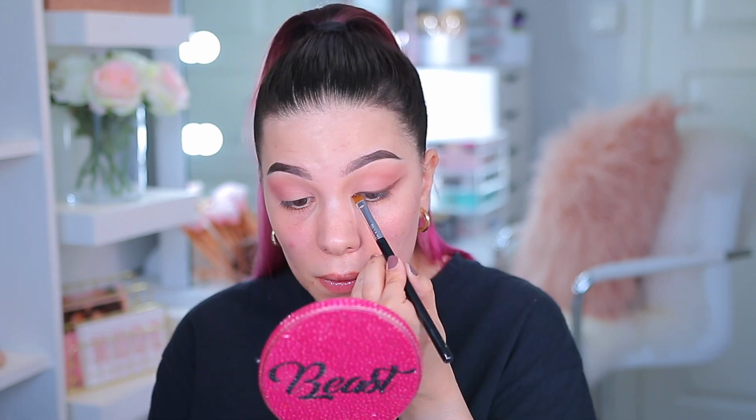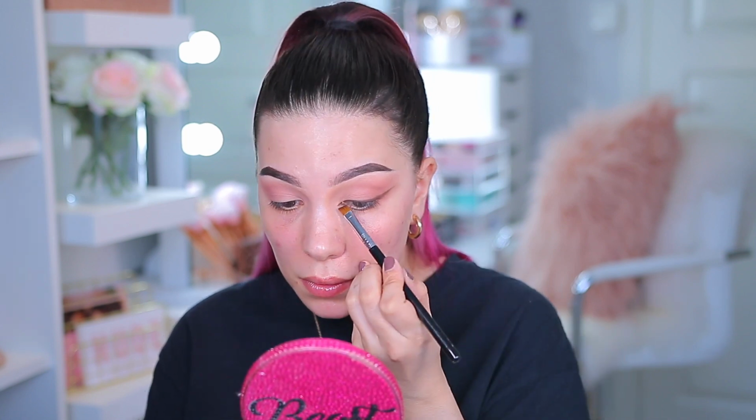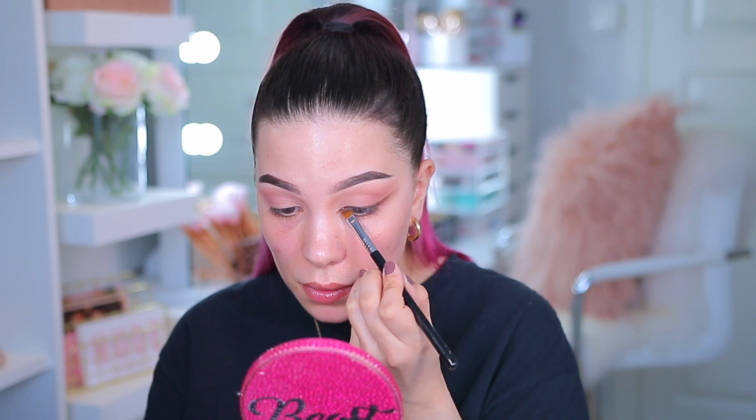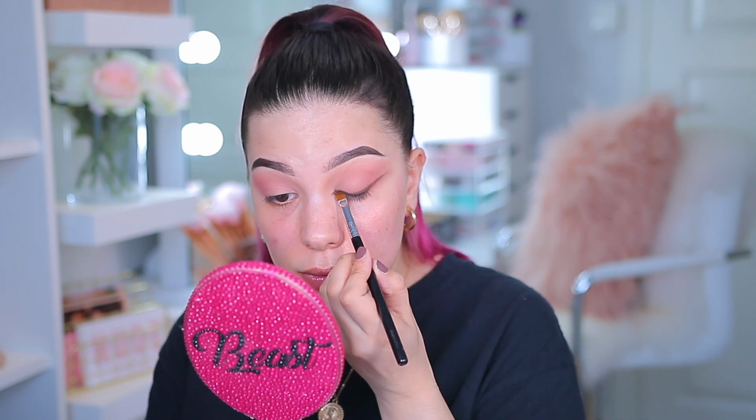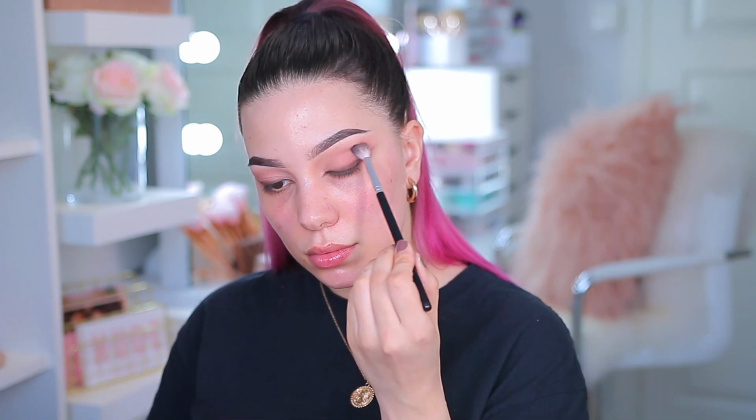I'm also going to take it to the inner corner and shade my tear duct to tilt my eyes down in the inner corner and tilt my eyes up on the outer corner to really give that tilted, lifted brow lift effect. As you guys can see, it really helps. My eyes look so big. It looks super lifted in comparison to the before.